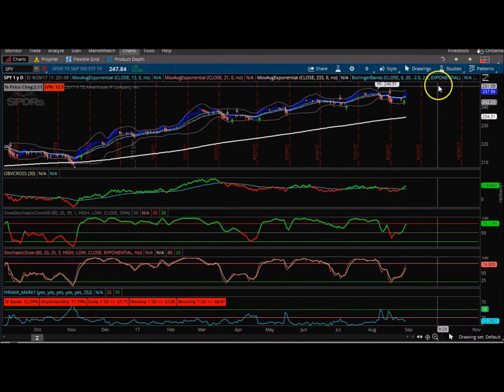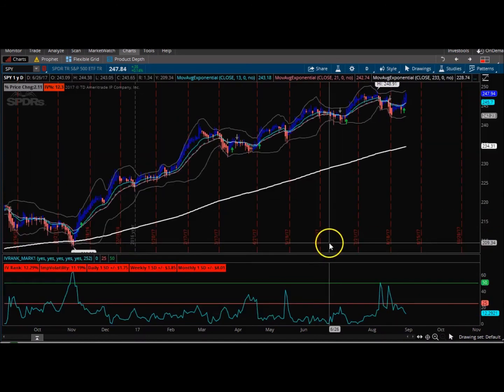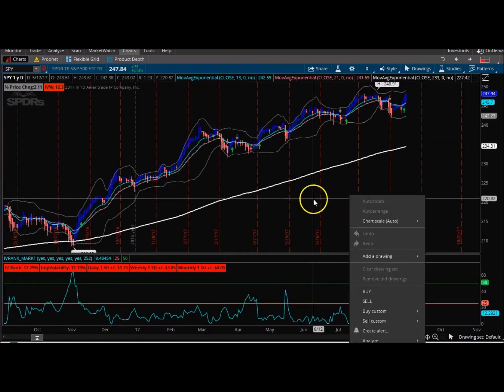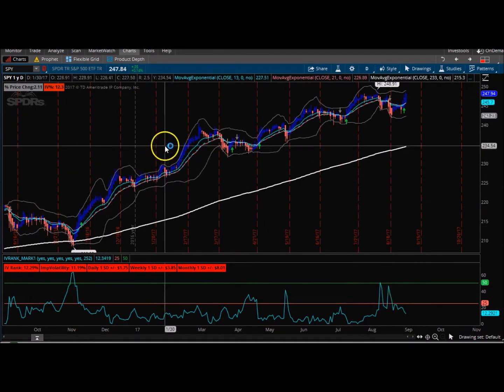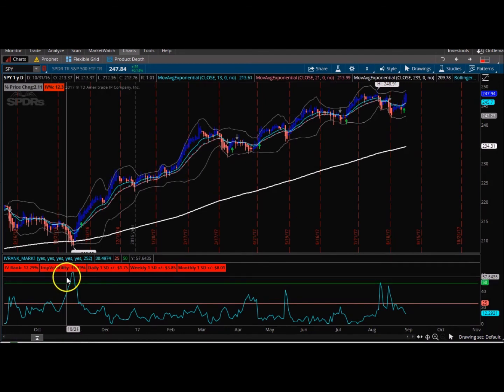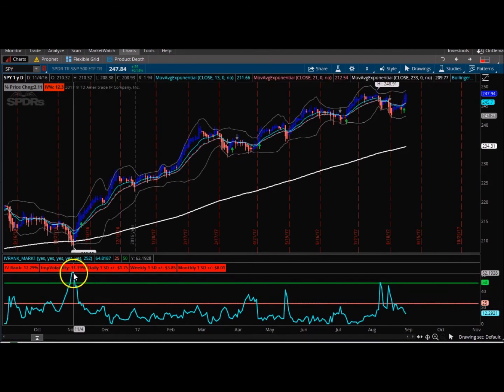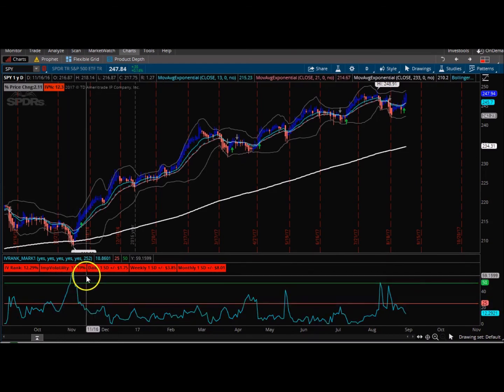To make that easier to see, I'm going to click on my studies and load my Hawaiian Trader Chart 2 study set, and here it is. What that did is eliminate all the extras, and I just have IV rank. So the higher this number is, the more money you can collect for the premium you're selling. You can charge more, basically, and it's right for the picking.